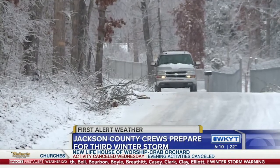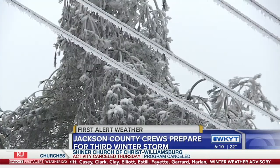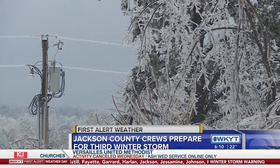Thousands are still without power on Wednesday, forcing crews to work around the clock, removing trees and restoring lines. The Kentucky National Guard was also called in to help. Just having those guys out helping with the tree crews at this time, that takes some of our firefighters from having to be with the tree crews and allows them to go out and deliver heat sources or food or get somebody out to stranded.